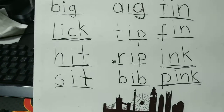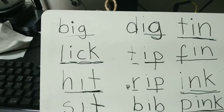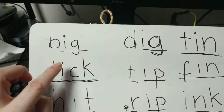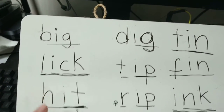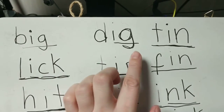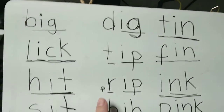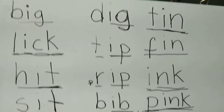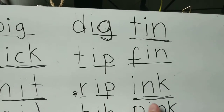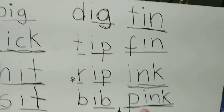There you go. I hope that was easy for you. Remember that it sounds, let's say them again. Big, lick, hit, sit, dig, tip, rip, bib, tin, fin, ink, pink.